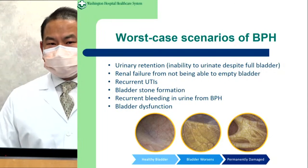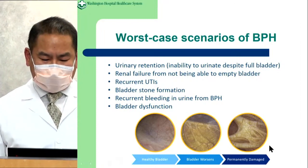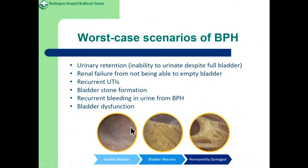Finally, the bottom item is called bladder dysfunction, which I want to show you in this diagram. When I talk about the trabeculated bladder, there's a schematic here showing how that can progress over time. Here is what we call a healthy bladder, where the bladder wall looks very smooth, smooth like a baby's bottom. But as you get to a medium-sized picture here with bladder worsening and thickening, you see some ridges that show the bladder muscle thickening. And in the worst case, you get a big thick cobweb of bladder muscle fibers.